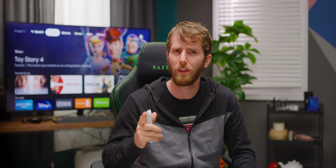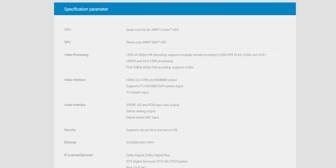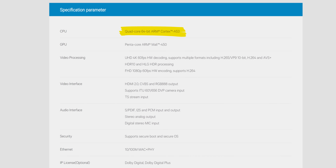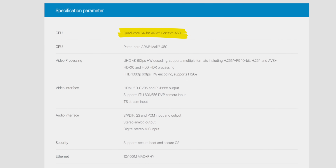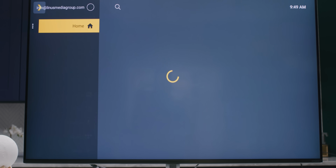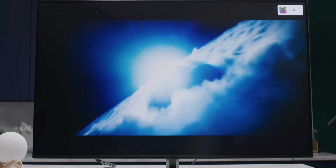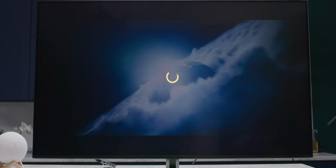Although I should point out that our speed test results going from wireless to Ethernet were weird to say the least. We doubled our upload speed, but then decreased our download speed. I guess such inconsistencies aren't that surprising given the Amlogic S905D3 processor and its four-pinner ARM Cortex-A55 cores. And fortunately, it didn't affect our ability to stream even high bitrate Blu-ray rips from Plex. Though I do wonder if there's some work that could be done to smooth that out.